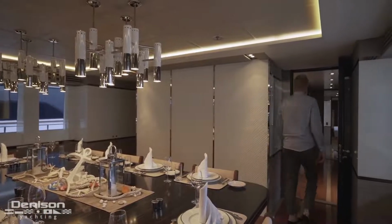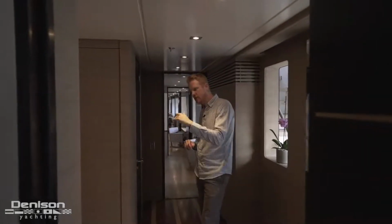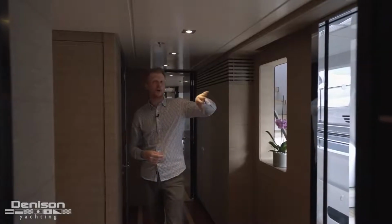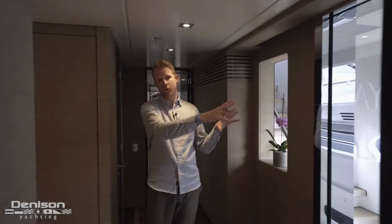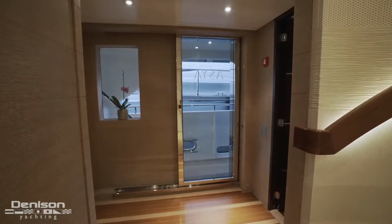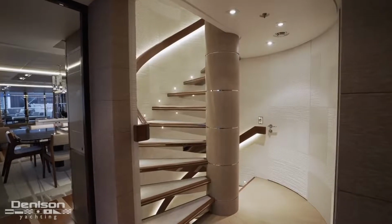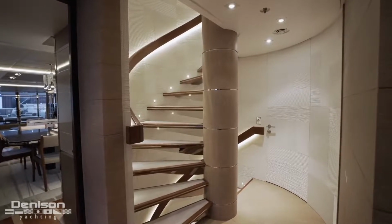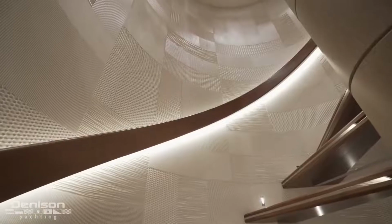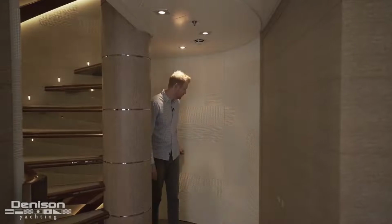Now that we've shown you the crew accommodations, it's time to show you where the guests stay. And there's no better place for us to start than here in the main deck foyer, because this is where everything connects. Outboard here on the starboard side, we have a hydraulic door that serves as the formal entrance. So the owner is going to get on and off the boat primarily through this formal door right here. We also have that central staircase that I pointed out earlier, leading up to the upper deck and down into the lower guest accommodations.